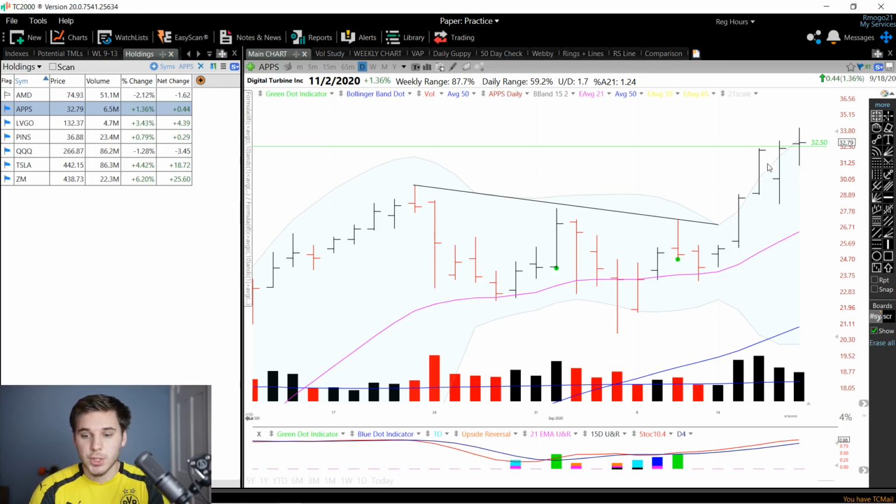So I think here what I should have done is left the majority of my stops at break even, and then potentially just had my add-on buys be stopped out here because this is acting really well. It's showing a ton of relative strength versus the market.